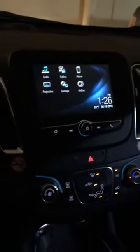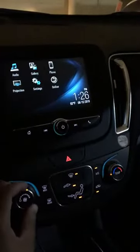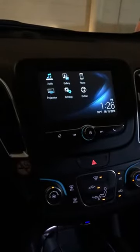Alright guys, here I am in the 2018 Chevy Malibu. This is the LT trim level. It's my rental car for the week. I've been staying in Florida. So what I wanted to do, as promised in my last video, my review video, is I did say I wanted to give you guys a quick tour of the lighting, interior lighting and whatnot.